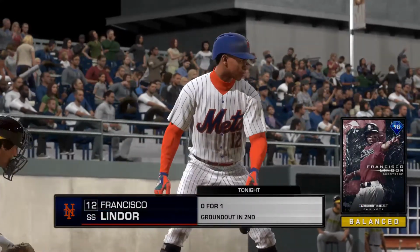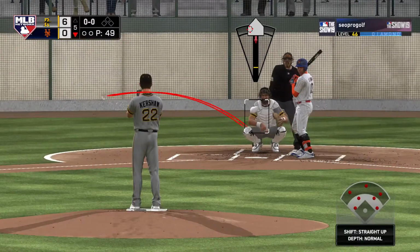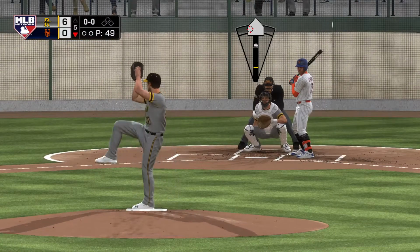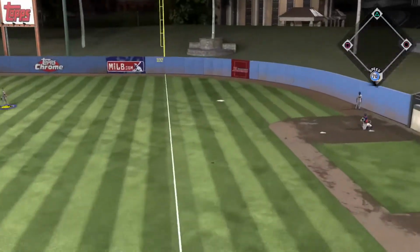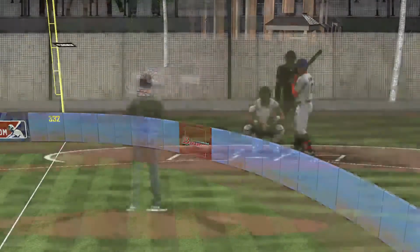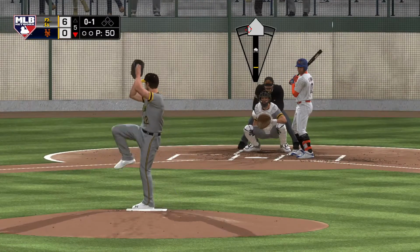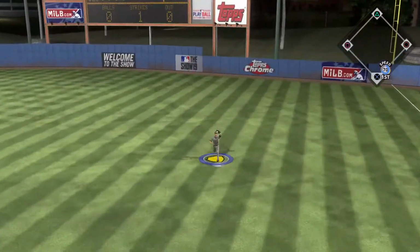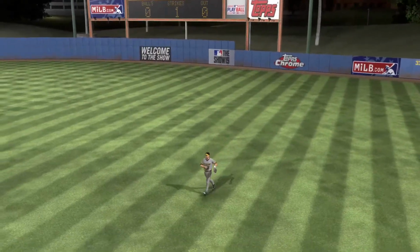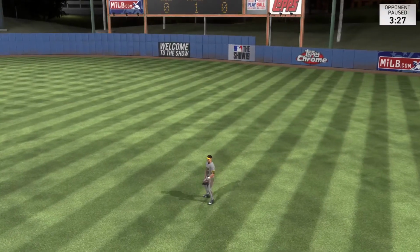Ready for another chance? Francisco Lindor. He's 0 for 1 after grounding out in his only trip to the plate so far. Yeah, Matty, and it looked like a sinker in his last AB that got him to roll over. Kind of similar situation right here. Similar stuff on the mound. Look for them to try and get him to do exactly the same thing as his last AB. He's got to fight to get it elevated just a little bit more. But he will come on strong out there in right and pull this one down for the first out.